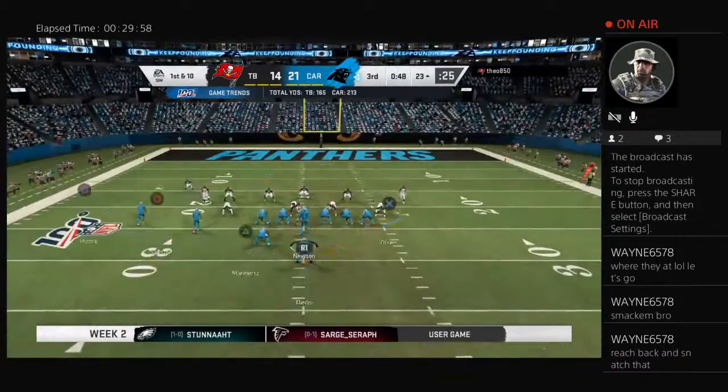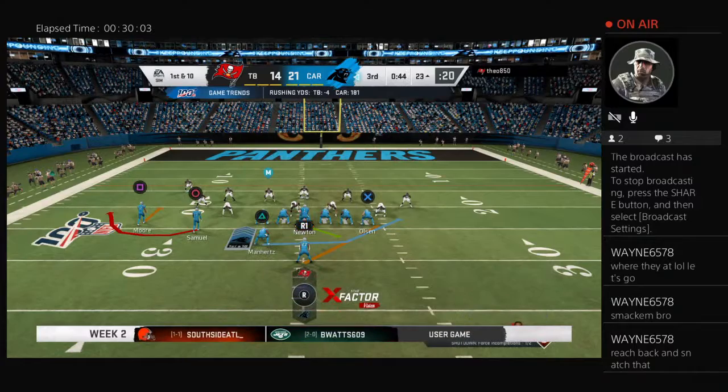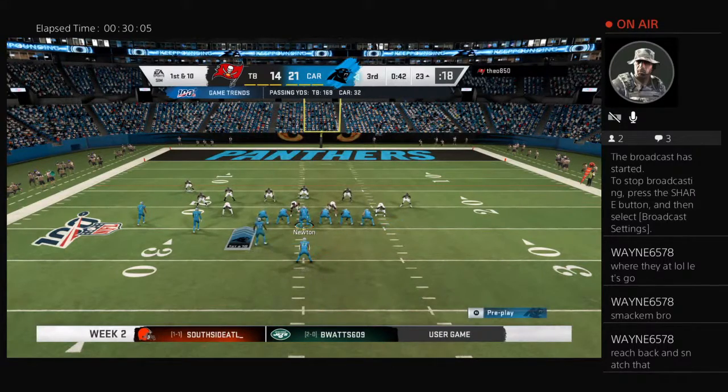After the penalty, a fresh set of downs. It's 1st and 10. Here we go. Check. Here we go.